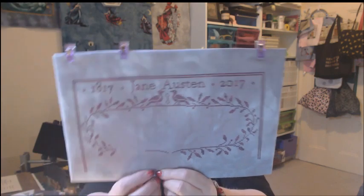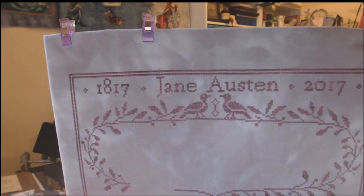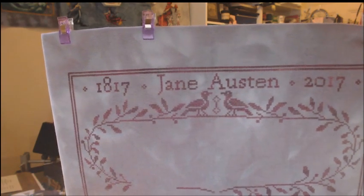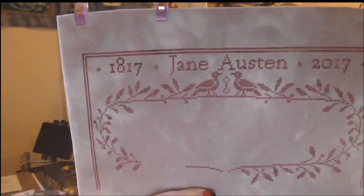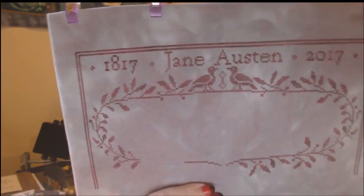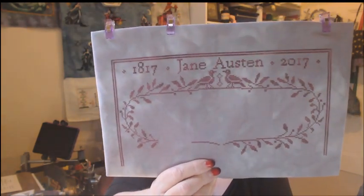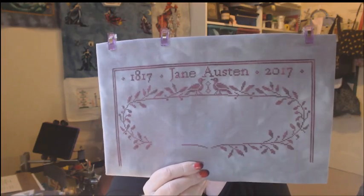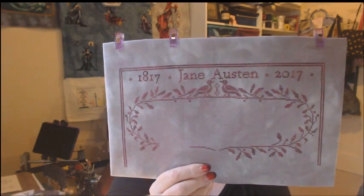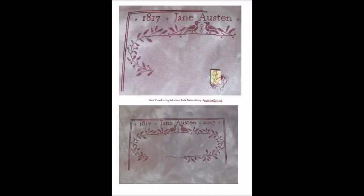Now what I did, I didn't mean to, but I'm going to leave it, is I merrily started 2/2 and I hit those birds down the bottom and the leaves, and I've gone to 1/2. It looks fine, so I'm merrily going to continue. It's a bit shocked, I don't know. Obviously you should look at your project before you keep going on, but it's lovely. I'm looking forward to finishing that one.